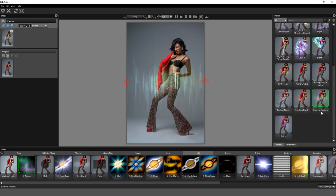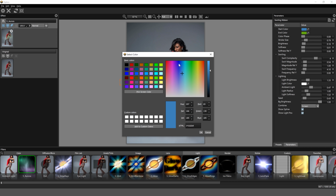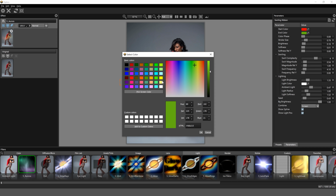This one's kind of cool, swirling ribbon. Now, I don't know if the point is for Aurora to look like the natural northern lights, but this effect looks pretty cool. We can come down here and really adjust it in a bunch of different ways. Let's go to parameters and let's change the color. She's wearing red, so maybe we could do a red color and then maybe make this go to a yellow.